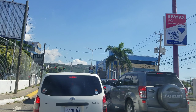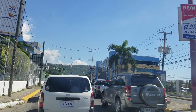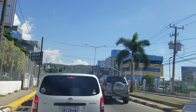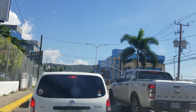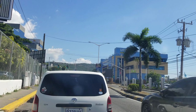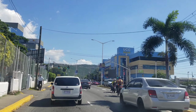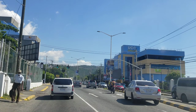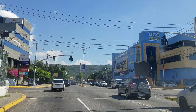area. So we are on Trafalgar Road. On the right is the more commercial part of New Kingston, where you'll find the office buildings, the commercial buildings, the banks, the insurance companies, those kinds of things. On the left is where you'll find more of the residential apartments, and these apartments go for top dollar because they are in New Kingston.